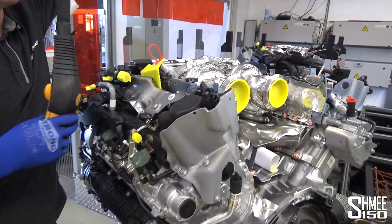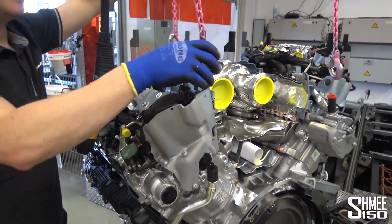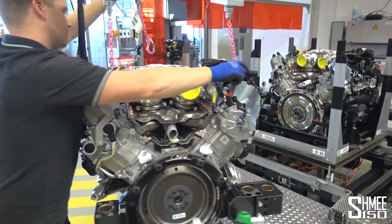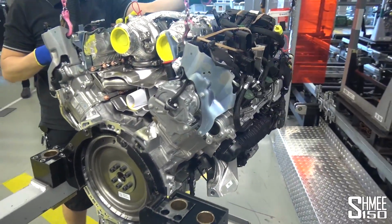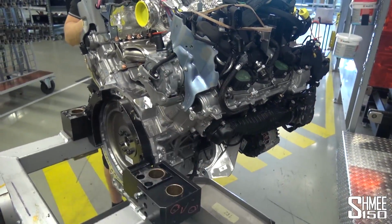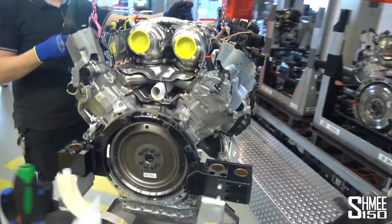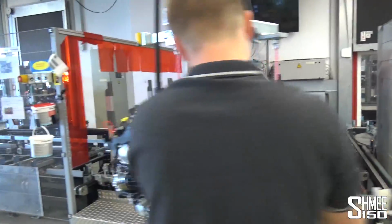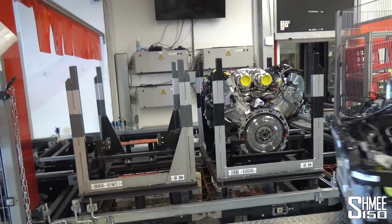The engine is complete. The plaque that will be worn in the engine bay is just there as well. That actually gets installed at the main assembly plant when this has been married to an actual car itself. But because this whole power plant weighs 207 kilos, of course that needs some pretty sturdy equipment to help lift it off, where it then gets taken, mounted here to go for the cold testing.